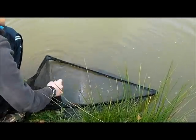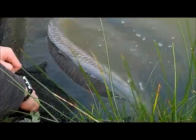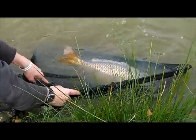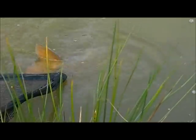Just let him rest in the net now, get his energy back, get some oxygen in his gills. And then I'll be off. He's going now. Away he goes. Cracking fish.